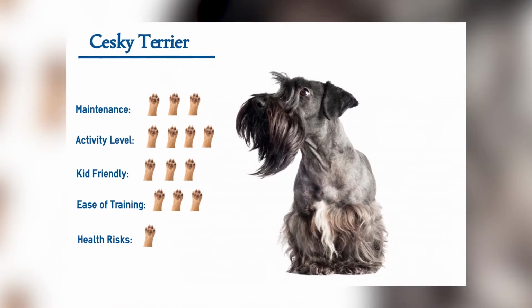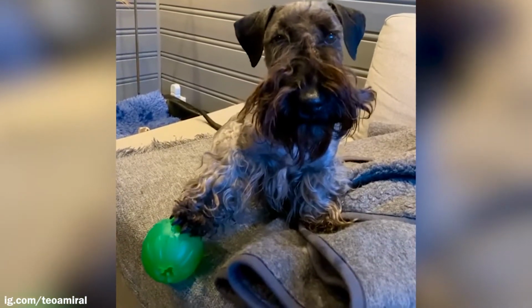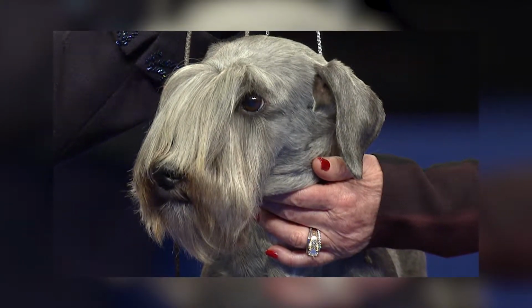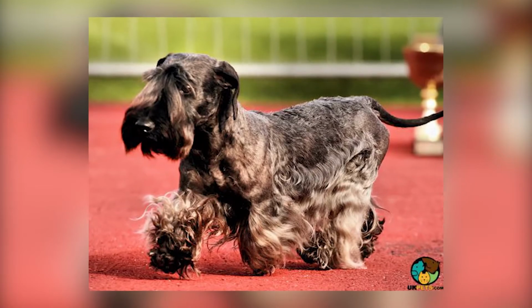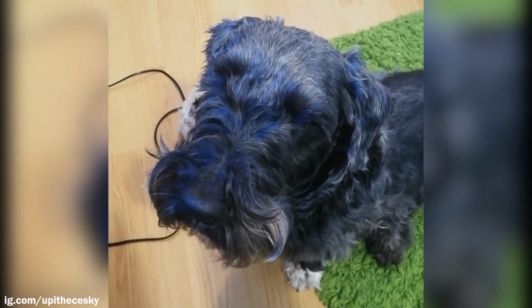So if you are someone who is not keen on strenuous exercise, then the Cesky Terrier might be the perfect dog for you. Or if you are someone who likes to run crazy hill sprints, then you might want to look elsewhere. A backyard that is secure is even sufficient enough for these dogs to get some regular exercise, as it is not necessary to keep these dogs insanely fit.